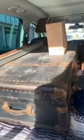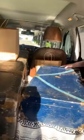Okay, let's show them this box. The one that's not locked? The one that's not locked, yes. There's the locked one. I think there's a dead body in the locked one. What if you open it up and there's a dead body in it? Okay, let's open this guy right here.